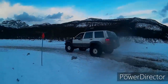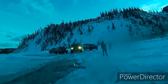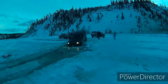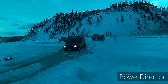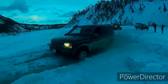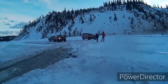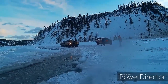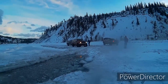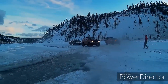What are we coming to? How deep? 32s, 31s. I think it'll be a little better down at the falls. Yeah, hopefully.